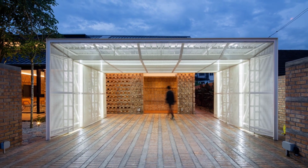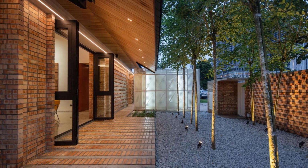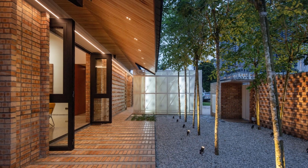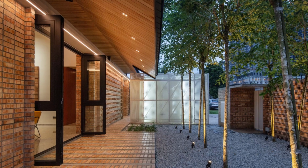The result? A metamorphosis. The house breathed. Openness replaced claustrophobia, and natural light, a once distant visitor, now flooded the rooms.